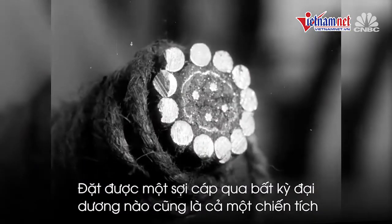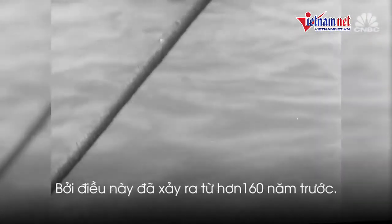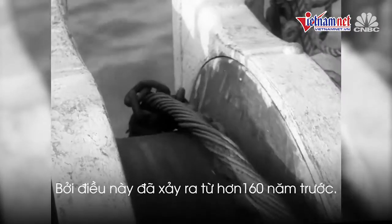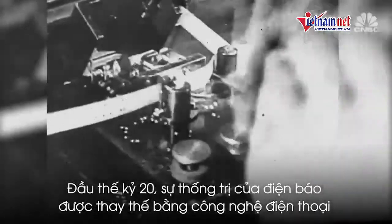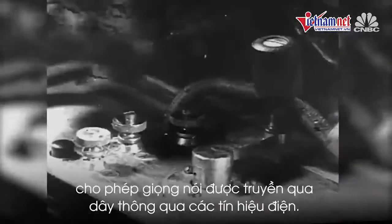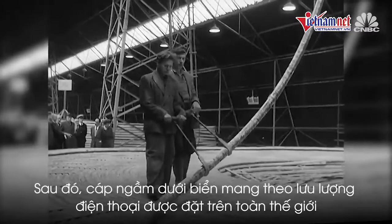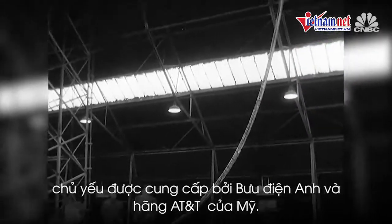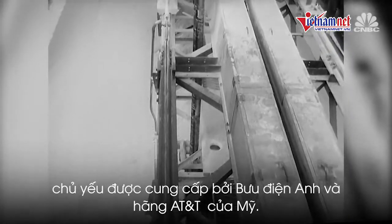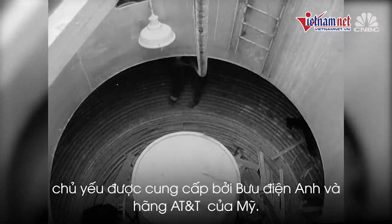To lay a cable across any ocean is a significant feat, but it's not a modern innovation. It's been happening for more than 160 years. By the early 20th century, the dominance of the telegraph was replaced by telephone technology that allowed voices to be carried over wires through electrical signals. Soon, submarine cables were carrying telephone traffic, which were laid worldwide, mostly by telecommunication monopolies such as the British Post Office and the American Telephone and Telegraph, or AT&T.